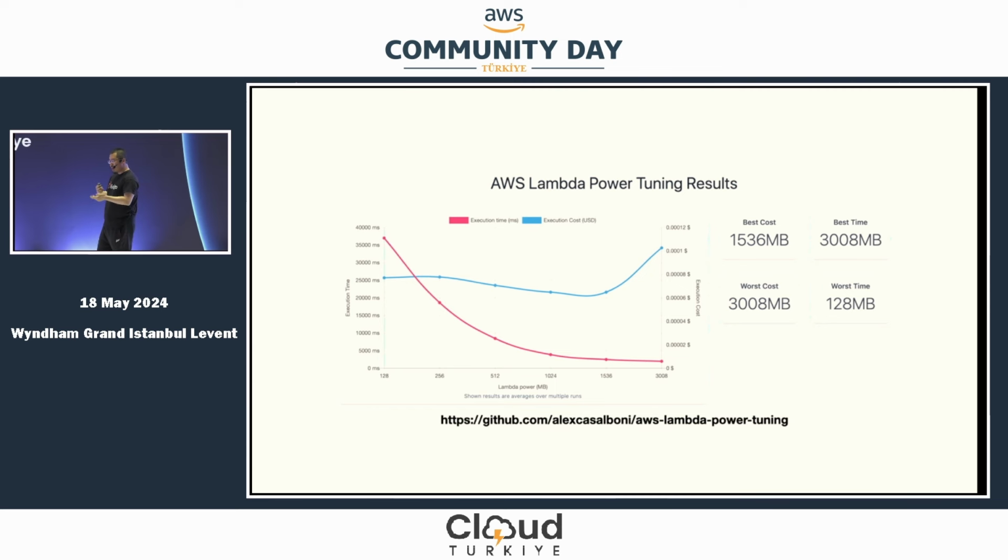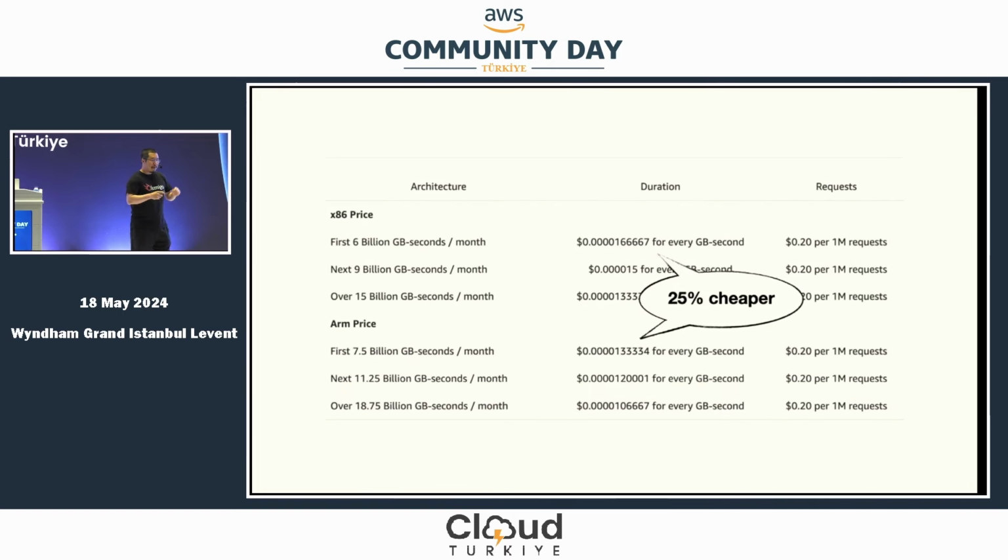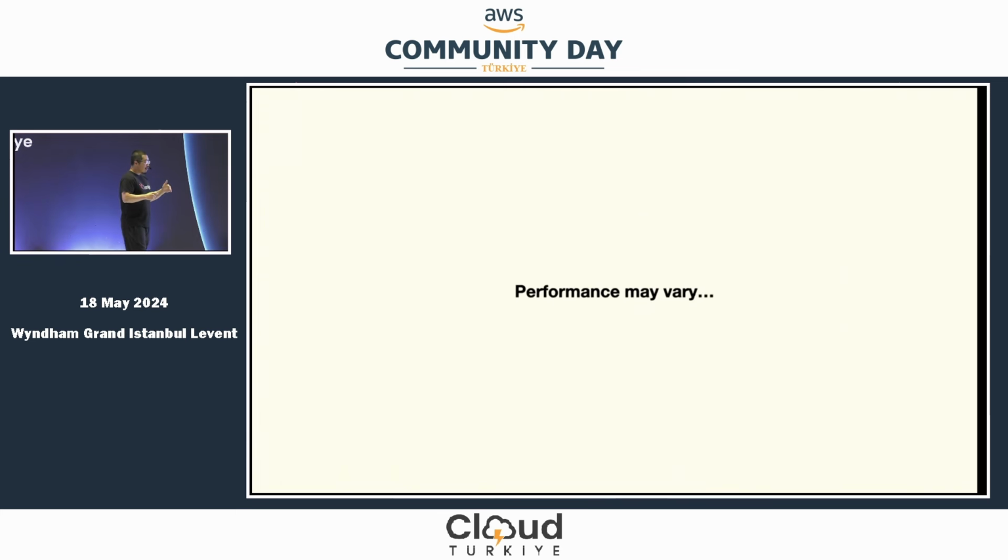You can also use the Compute Optimizer, which is another way you can find the right memory setting for your function. And one more thing you can do with Lambda is, by default, it runs on x86, but you can also run it on ARM instead. And the reason why you want to do that is because on ARM, the execution cost per millisecond is about 25% cheaper than x86. However, the performance of ARM for different workloads is going to vary very, very widely.